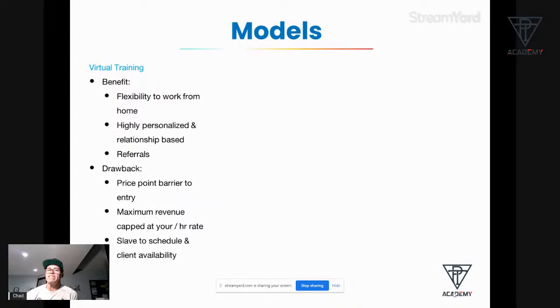All right, so if we look at these models, I've got 3 that I'm going to put up here. If you look at the virtual training model, it's a fairly straightforward model to wrap your head around. Obviously, everything you're doing is online. You've got maximum flexibility in terms of when you work, how you work, and how quickly you're set up and organized to be able to run your sessions, besides the tech setup stuff.